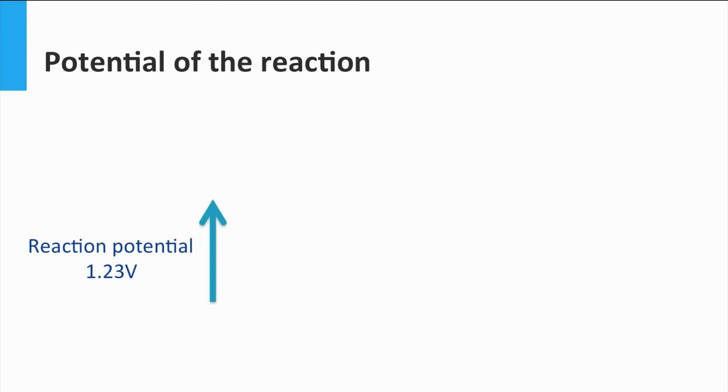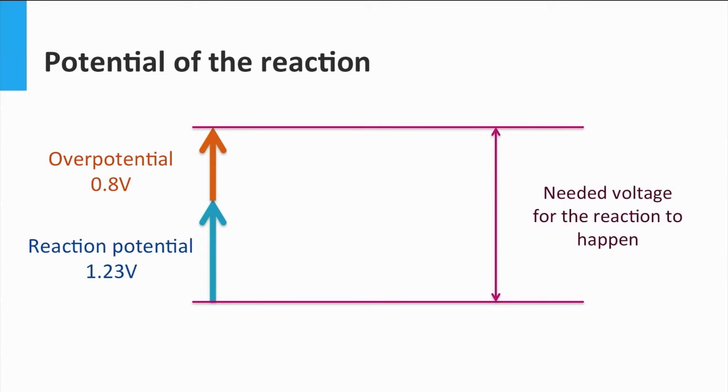For the photoelectrochemical water splitting process, at least a potential difference of 1.23 volts must be given to directly split water. Then, an overpotential has to be applied to compensate for the extra losses in the electrodes and the activation energy needed for the reaction. This value will depend on the materials and electrolyte used, but it's usually around 0.8 volts. Both potentials added will result in the total potential difference needed to drive the redox reaction.